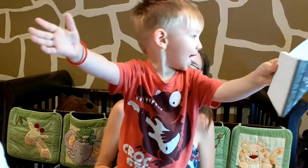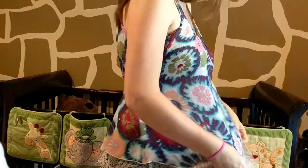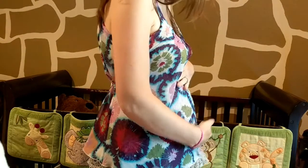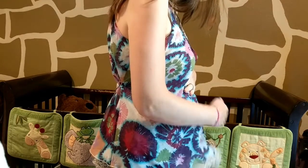So that's pretty much it for my 10-week update. I will go ahead and show you guys the bump. Okay, so this shirt is pretty loose, so you can't really see anything normally, but as soon as I do this, it's pretty obvious that there's something going on there.